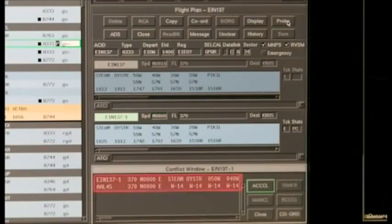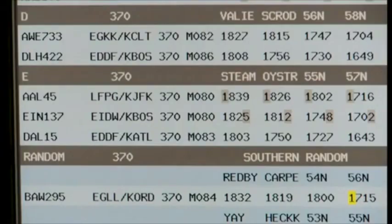SATS once again provides a warning regarding the American 45 following behind. And since Shamrock 137 is now requesting the same speed as the following aircraft, the system indicates the warning from current position to landfall. However, although American 45 is following at close to the prescribed minimum time spacing, the controller is satisfied that separation will be maintained, and he now coordinates the speed change with Gander.